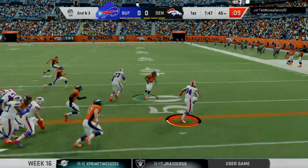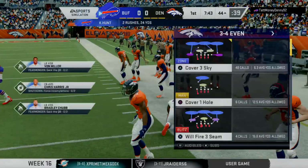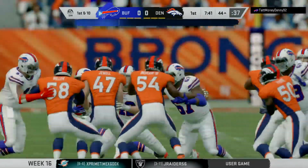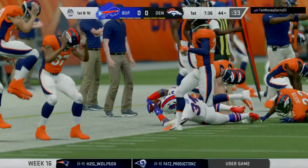They'll run with Hunt on 2nd down. And he'll work it across midfield inside the 45. 11 yards and a Buffalo first down. And there we see an early burst that makes him one of the leading rushers in the league.